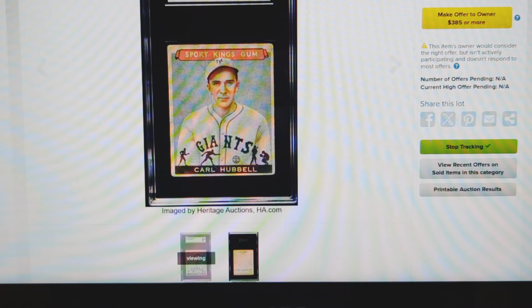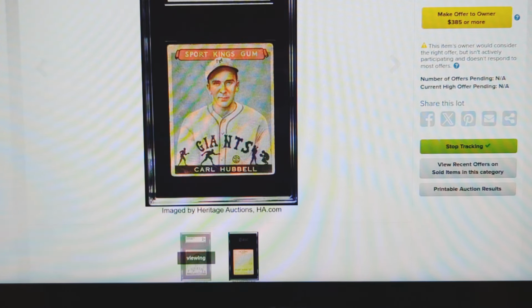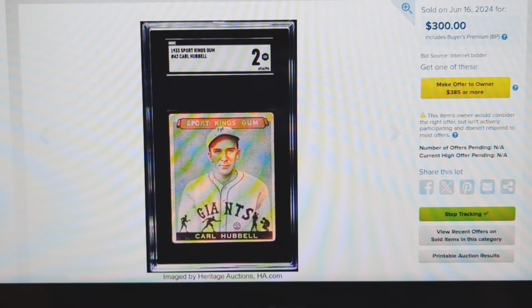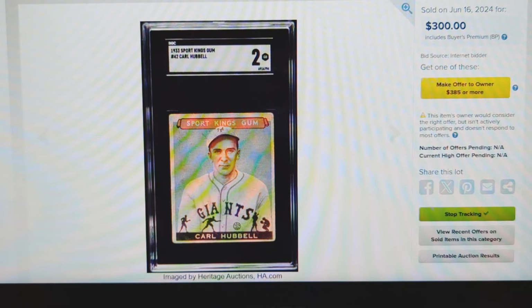I was actually tracking this for over a week because this card jumped out to me as a really interesting card. I don't have a Carl Hubbell card, and he's got some interesting ones, but to me, this one is really interesting. So I'm going to keep my eye on this one for the future. If I were ever at a point where I might want to add a Carl Hubbell to the collection, this could well be it. This was in a really nice SGC 2, as you could see, and the price for it was $300 with the buyer's premium. And gosh, I'm not willing to pay $385 at this moment to buy it, but it is a pretty nice card.